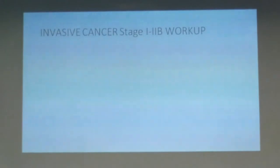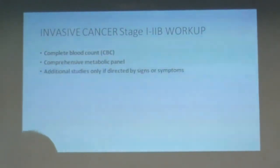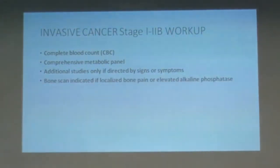In stage 1, 2A, 2B, the standard workup is complete blood picture, comprehensive metabolic panel, and additional studies only if symptoms are there. For example, if pulmonary symptoms are there, then CT scan chest. If bone symptoms are there or alkaline phosphatase is elevated, then bone scan. As far as we are concerned, for your postgraduate exam, most of the time we don't do any bone scan or CT lung without symptoms.